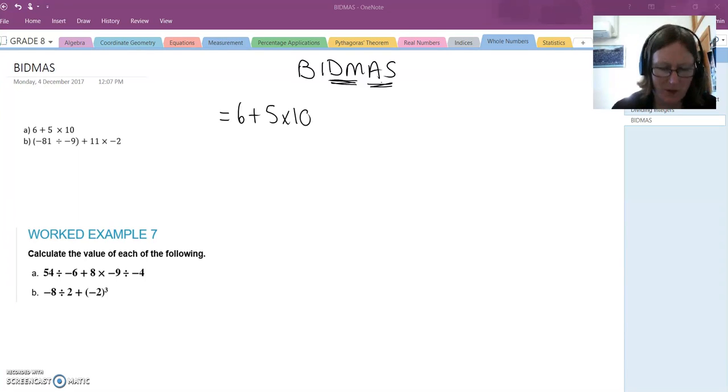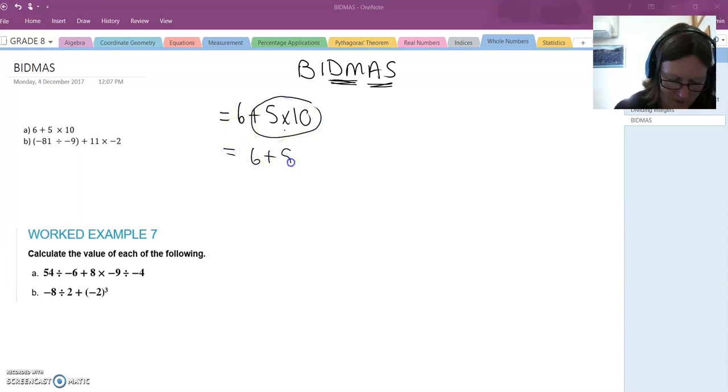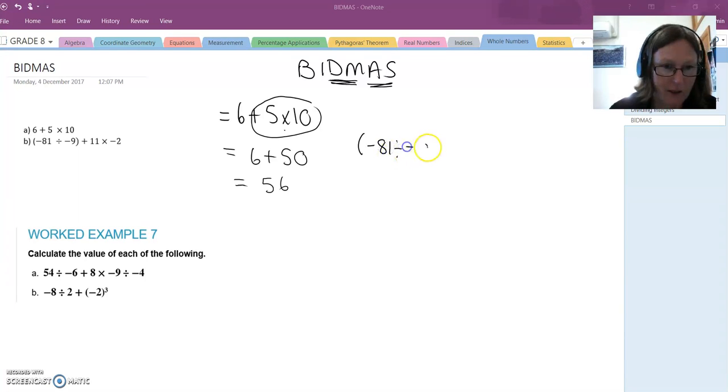BIDMAS tells me that I don't do the addition because the multiplication comes first. So this is what I need to do first. So I say 6 plus 50 because 5 times 10 is 50, and 6 plus 50 gives me 56. Let's look at the second example I've got here. Negative 81 divided by negative 9 plus 11 times negative 2.